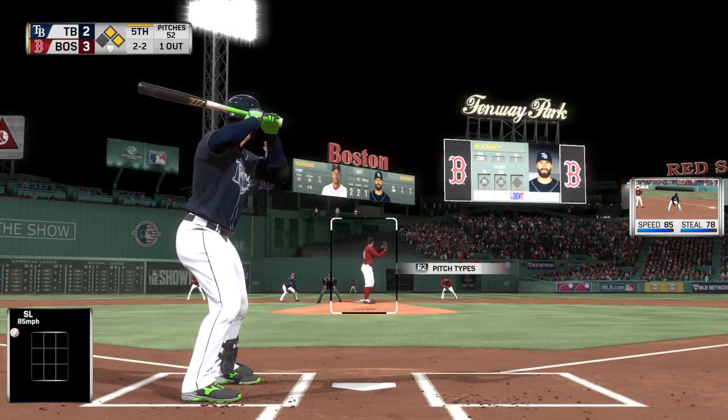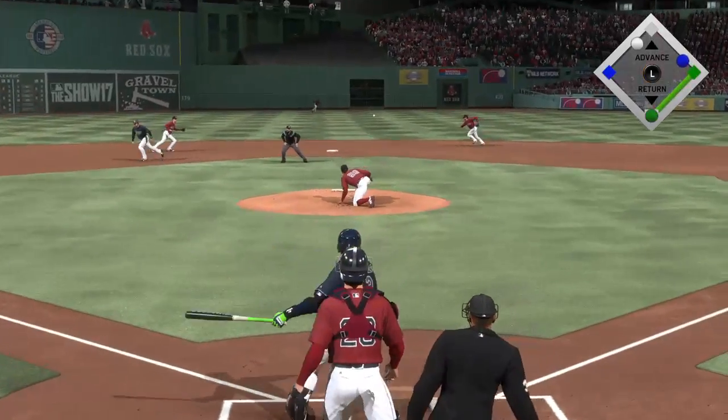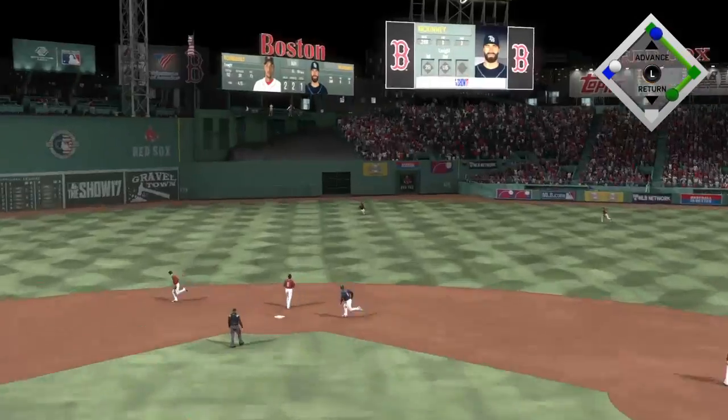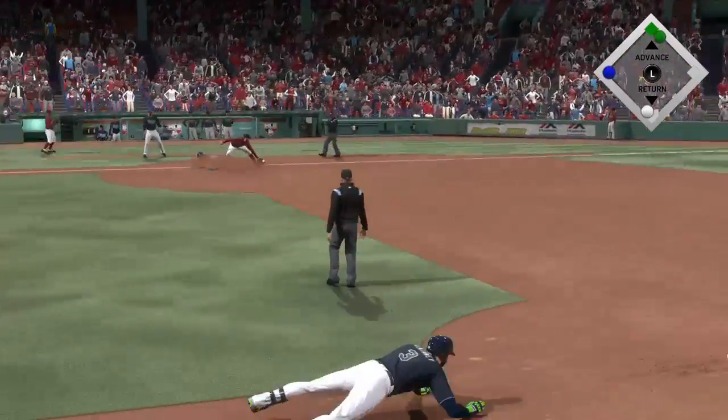Hey, you can do it. No one better. Let's go. He's set. Now the pitch. And that's in there. Base hit. Casale is on his way home. And he is in there.